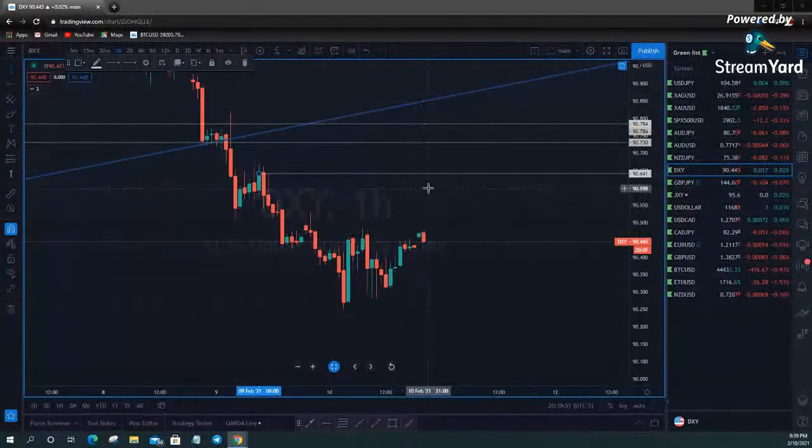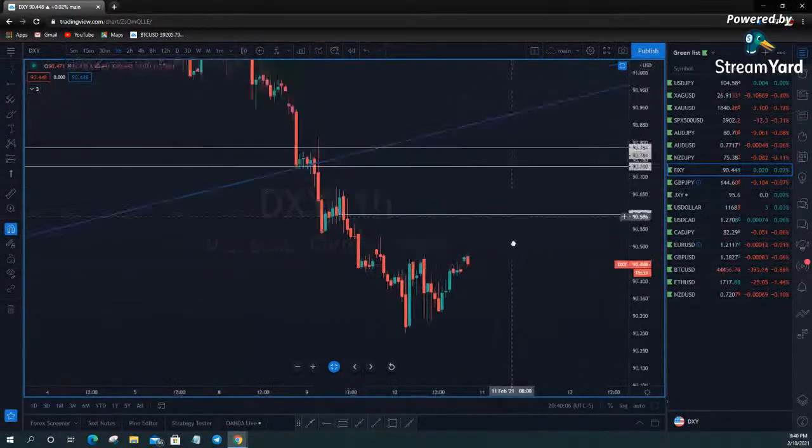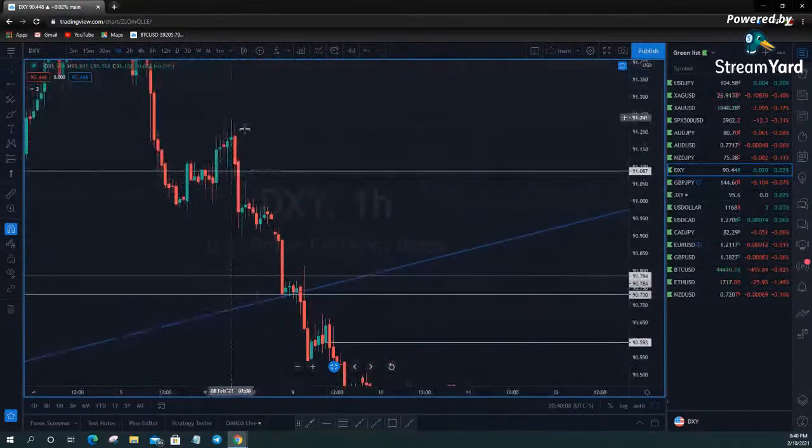Let these people get stopped out. Let this area right here hold as resistance. You get a solid test, wick above that, and a close below, wick above, close below, wick up, look lower. I am long Euro USD already, but I'm positioned from like here.